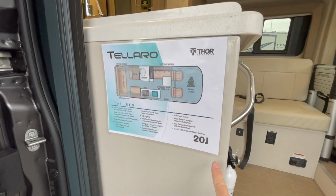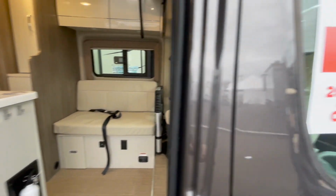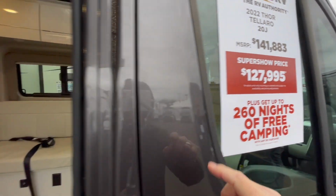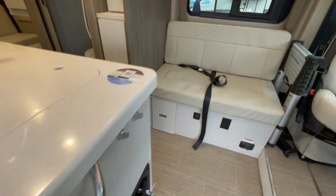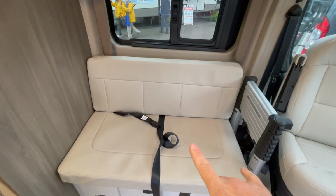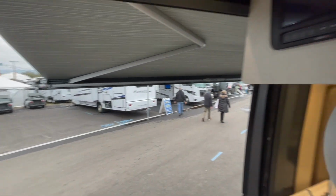Let me give you a tour of the 20J TELLARO by Thor, sold at Lazy Days. MSRP shows $127. This one's kind of new to my eye. Big step board, love that handle, good job. What's kind of cool is this has a front lounge that faces the patio door, so when you have your awesome Instagram view, that's what you get to see.